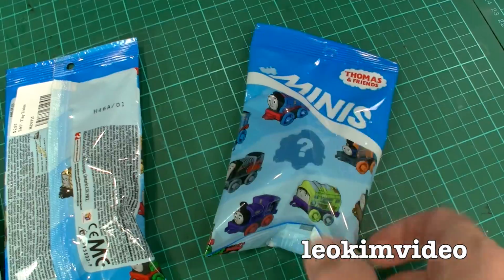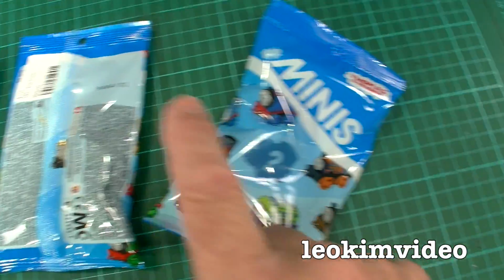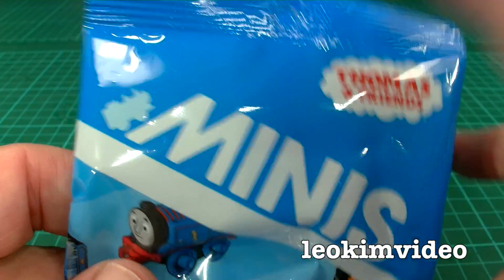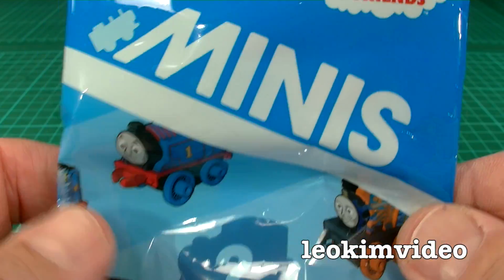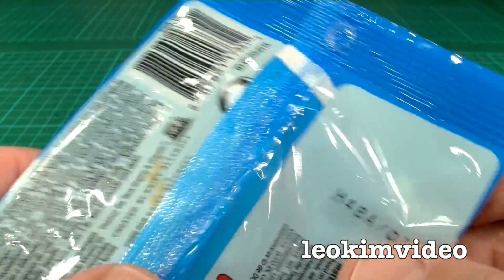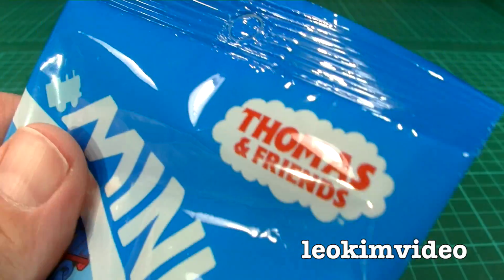Now, we're going to open up this one first. I'm curious about this one as well. We don't need to open up that one because I know it's Thomas the Tank. Okay, so this is the not marked 2016. It's got, I don't know, it's just really weird. It's got one on the back there. I'm going to open it up and we're going to finally find out what's inside here.